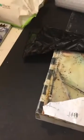Or onto whatever else. So they come in lots of different colors. In the store I tend to have black and white and gold, but they do come in other colors, and I can get them in any color you want. But the heat transfer foils work beautifully in encaustic. They also work beautifully on mixed media paintings without the encaustic, as long as you have a heated tool.